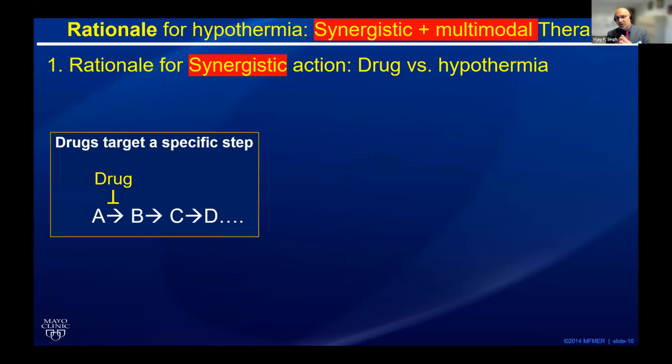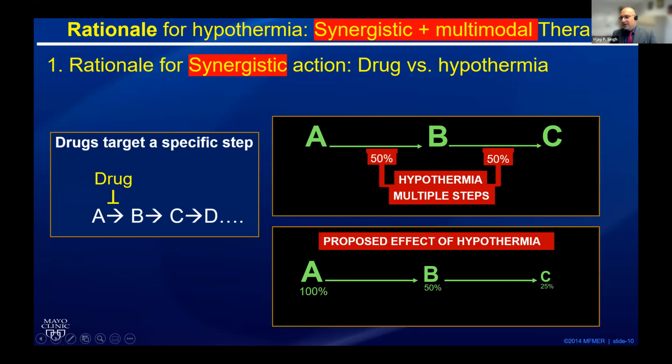So hypothermia's logic is twofold. One, synergistic, and second, multimodal. We'll go into a little bit more detail with this. Whereas a drug typically just targets one single step, the hypothesis here is that if this is a two-step reaction, A to B, and then B to C, and we slow down each by 50%, then at the end of the reaction, we may have something that was going at 100% slowed down to 25%. It's not that we are doing a very drastic change at each step. It's just that there's an additive or synergistic effect over the steps.